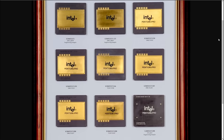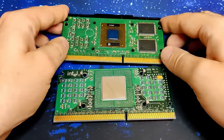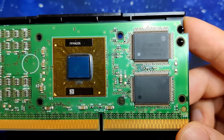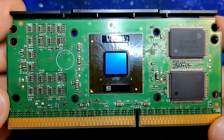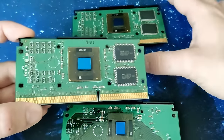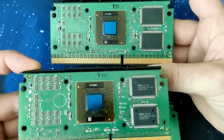Models ranged from 150 to 200 MHz and were available with different Level 2 cache configurations. There is also a black version with a full megabyte of Level 2 cache. But I don't own one of those. Yet. Due to low yields and high costs of the Pentium Pro, Intel reversed course and released the Pentium 2 and early Pentium 3 CPUs with external cache chips again. The shift to the slot 1 cartridge provided enough space to position the cache chips close to the CPU core, which marked the end of cache chips on motherboards.